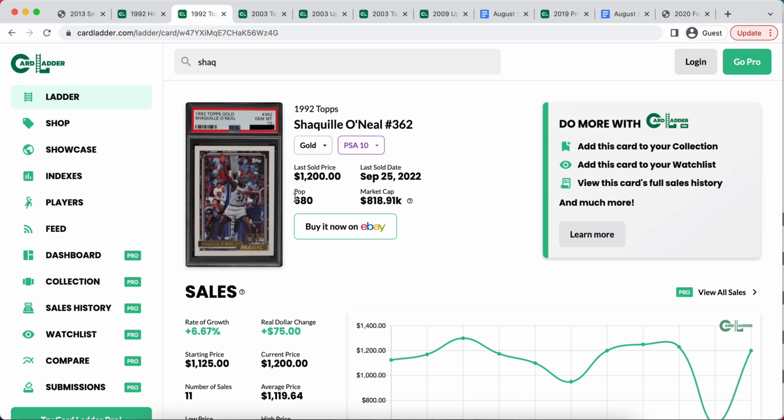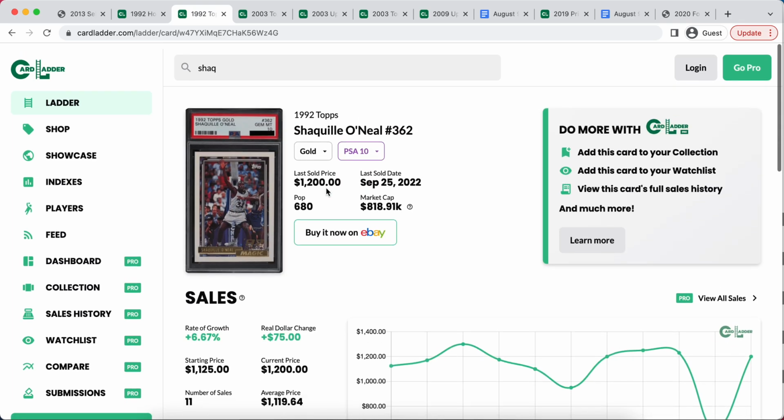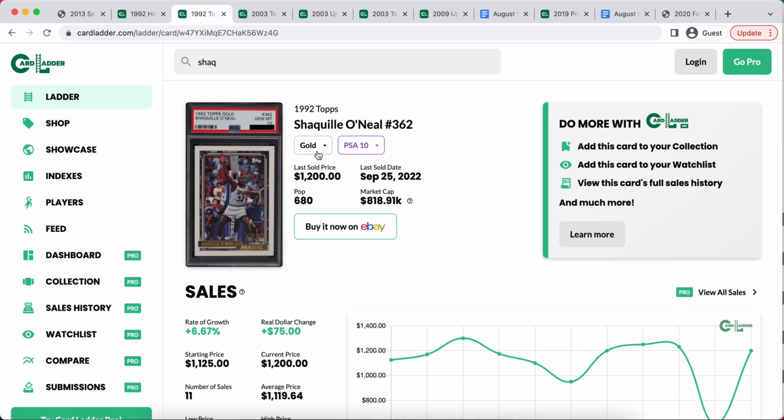So what I really love to do is go for his lower pop stuff, because his base cards have incredibly high populations. I think down the line, people are going to be going for, for example, his Gold Topps rookie card. This card peaked at over $10,000 at one point. I believe it was even close to $15,000 at its absolute peak last year. It's currently down to $1,200. Now, in a PSA 10, the pop is only 680.